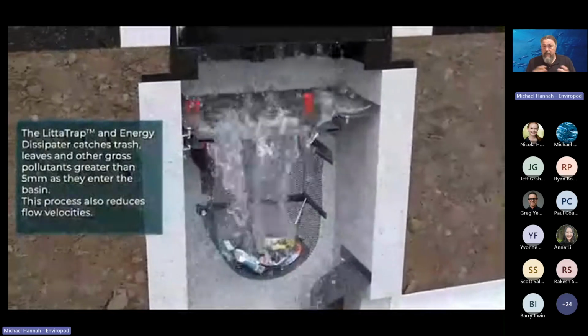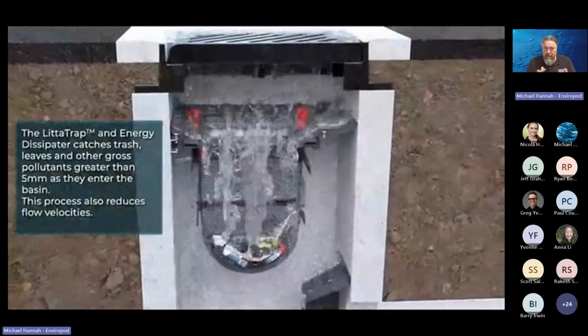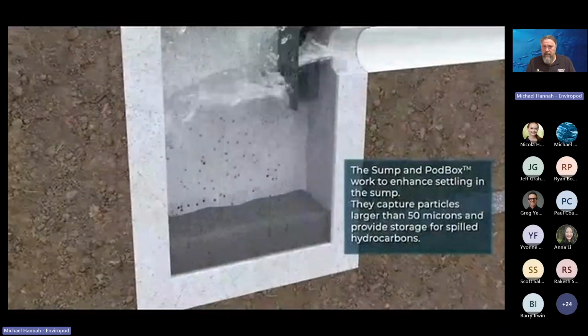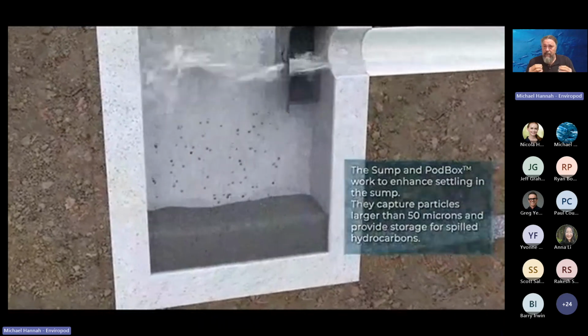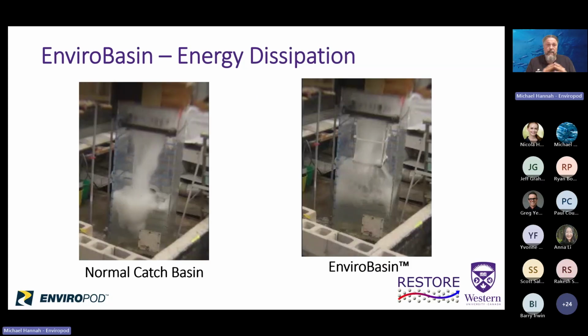So water comes into the device in a rainfall event, and trash and debris and leaves all get captured in the basket. And then because of these flow modifying components, the sump is enhanced to capture the finer sediment. And then that flows downstream to an infiltration system or a filter or a wetland or a rain garden. I did explain this energy dissipation, and an animation is one thing, but to show you what it looks like in real life, here's some video from our lab.